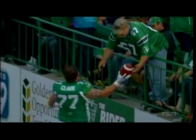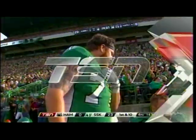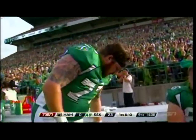And Dan Clark, souvenir for Pops. His dad gets the football. That was shades of Mark Toronto in the 2010 Grey Cup.